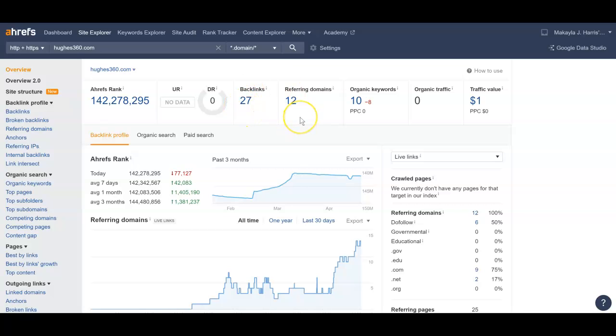Those backlinks and referring domains, you want good quality rather than a high quantity. Backlinks are just places where other websites point back to you, and referring domains are other unique domains that point back to you as well. So you want to go in and get those that are powerful and those that are relevant to your content. Spammy backlinks will do you more harm than good.